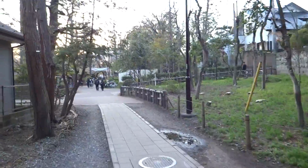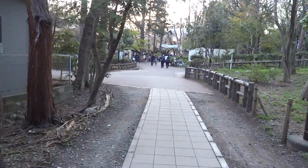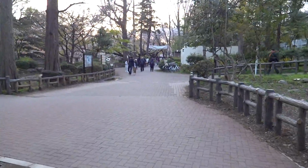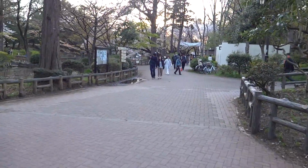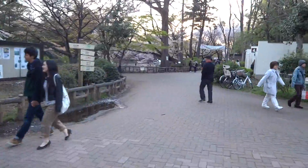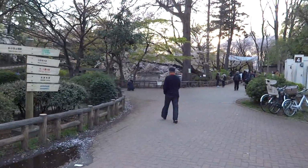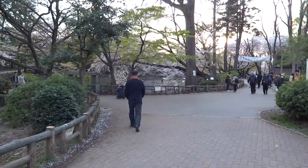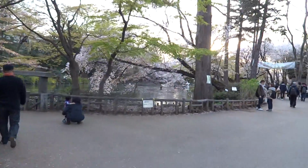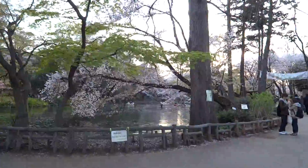Here we go. Now you can start to see the groups get a little bit more crowded. In some cases here, trying to ride a bicycle can almost be impossible through this park, but this is beautiful. Beautiful place to go out. You can rent a boat and just go out here and swim through the cherry blossom trees. You can see the water.